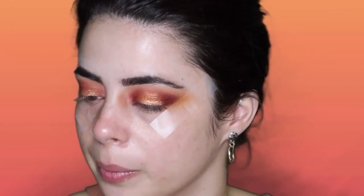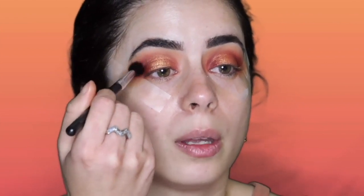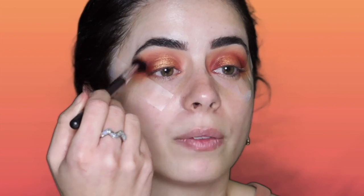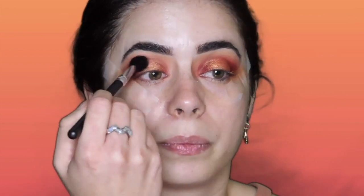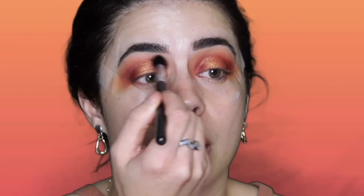And there you want to go back in with a clean brush. I like to use my Japanese brush for this and just start blending. This brush is so good. This is the Japanese 723. It's a pointed tapered brush, and it fits so perfectly into my crease. I have more deep, hooded lids, and it gets its bristles in there and doesn't alter much of anything else. It just gets where I need it to go.